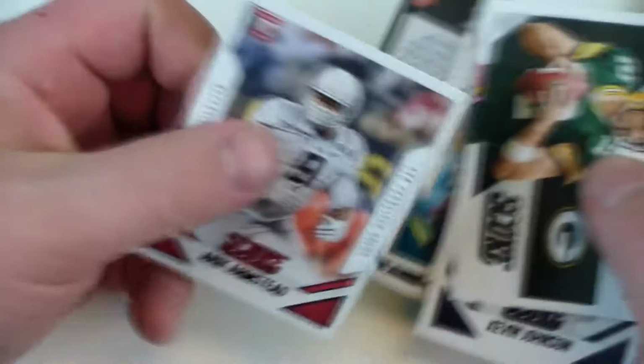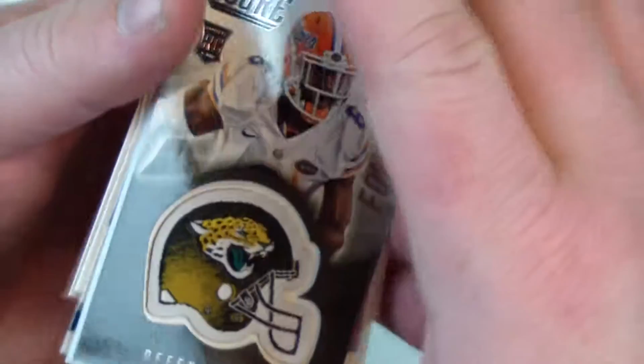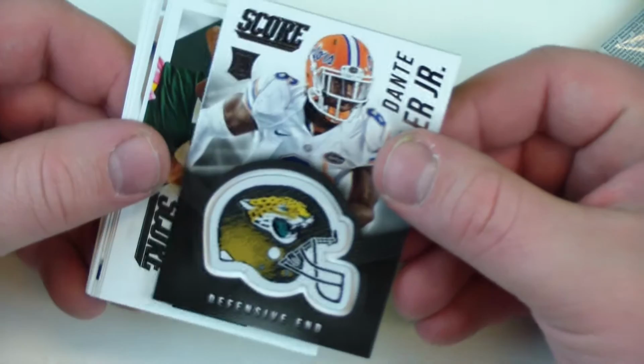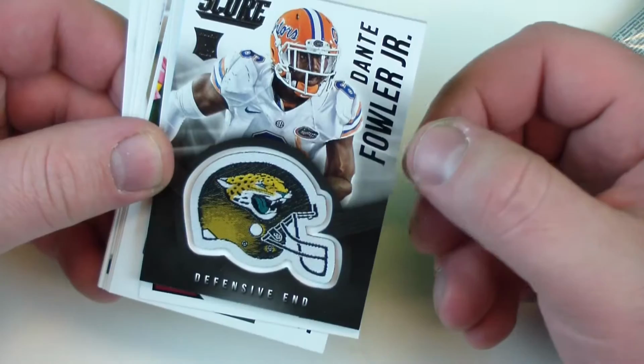Arik Armstead, and then we got Dante Fowler Jr., some of the little helmet things. This time they're more of just a little fabric instead of a plastic. This is a rookie card. So I like these quite a bit, actually. It's a pretty good value. You get a lot of cards and parallels for a $20 blaster box.